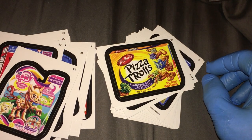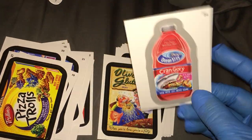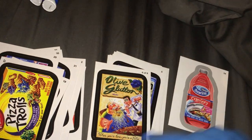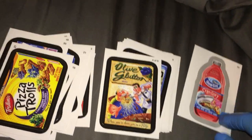Pizza Trolls, loathsome cave creatures. They'll get your goat, Trollinos. So this is a chase card. This would be a silver card. I'm not even going to look at the rarity ratios, but I don't know. It's certainly an unusual thing to pull from a Dollar Tree pack.